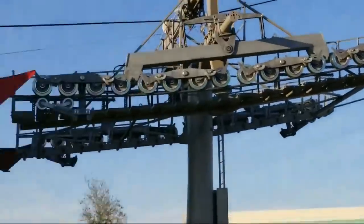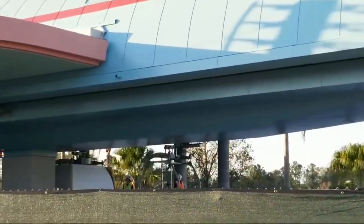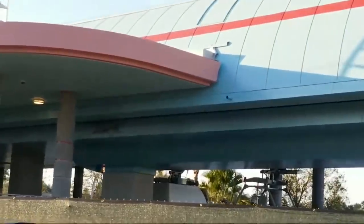Oh my God, I felt so bad this morning, like yesterday. And again, they're in there working on the track. Never in my life have I walked up.